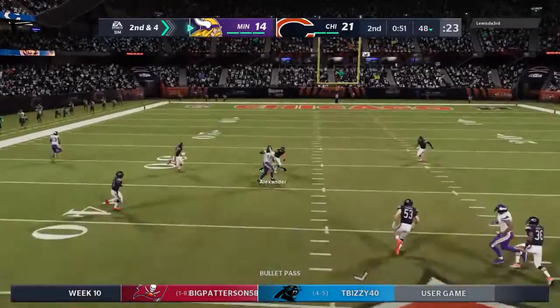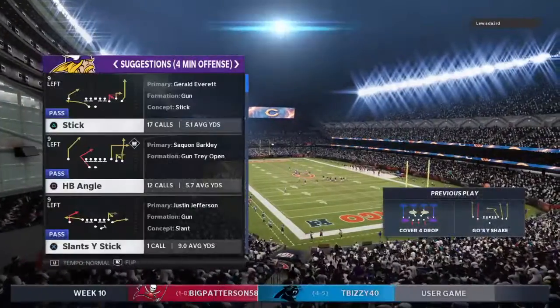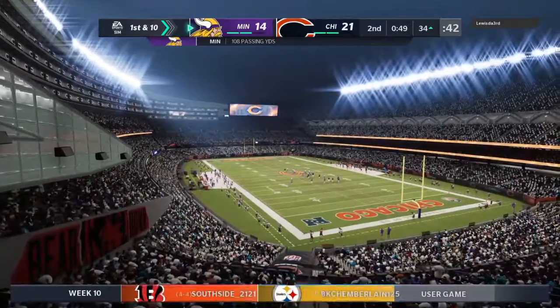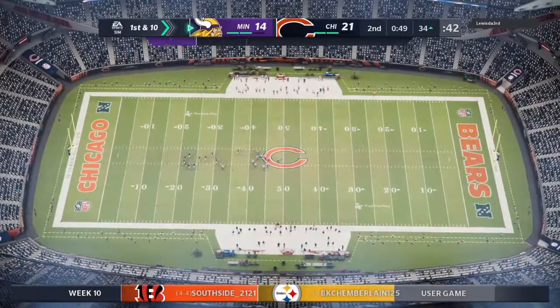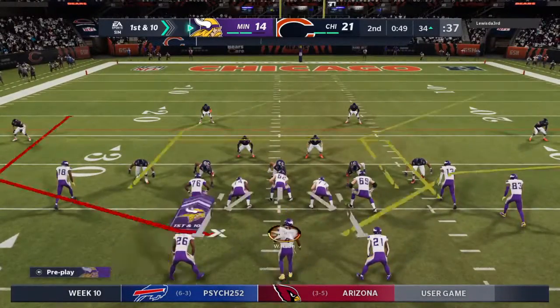Watson looks to throw again. This one caught by Davis. The Vikings going to signal for the first of their timeouts as they get the stoppage with just under 50 seconds remaining in half number 1. First down, Vikings. From the 34 now, here's 1st and 10.